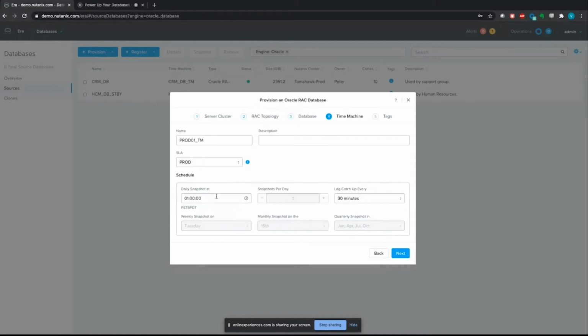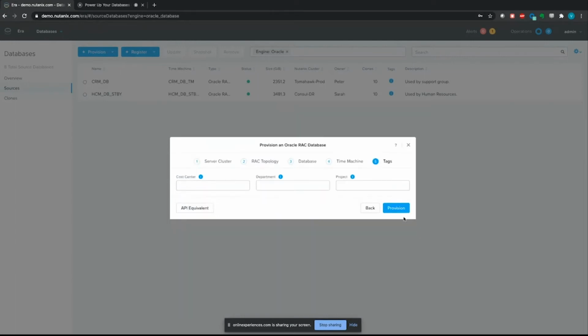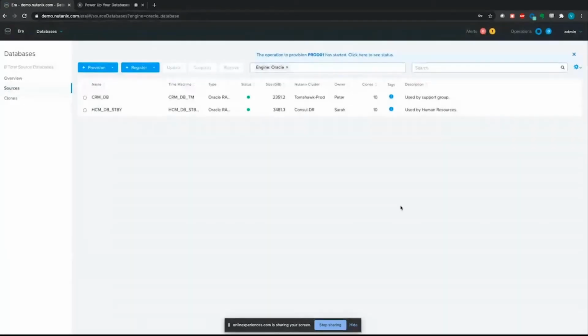And then I'm going to define what day and time I want to take a snapshot. So I'm going to say every day at 2 a.m., take a full database snapshot. And maybe every 15 minutes, do a log catch-up. So again, log catch-up is basically copying your archive logs from your database and copying it over to the Era staging drive. And that's all. I click on next and click on provisioning, and that's all we do from the provisioning side.